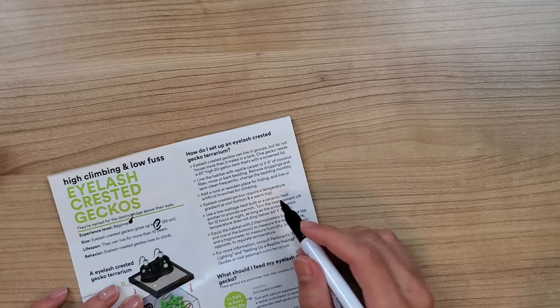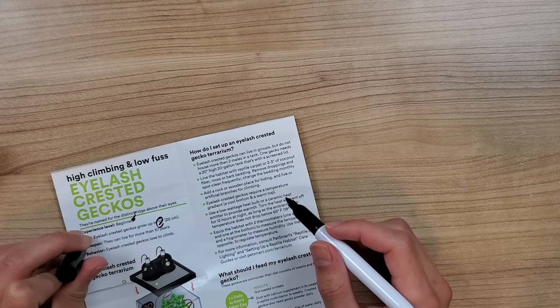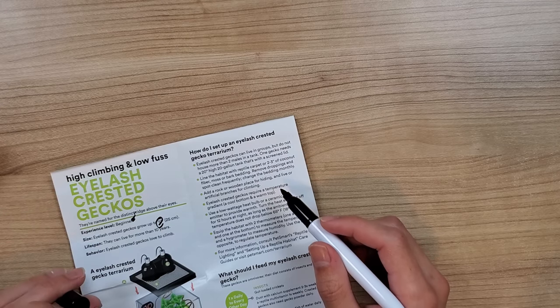Eyelash, are they gonna say eyelash every time? They are. Eyelash crested geckos can live in groups, but do not house more than two males in a tank. I guess if you have a group of breeders, you could house males together, but generally I think they are pretty territorial. Also, I should say I'm better with leopard gecko care than crested care. I don't actually own any personal cresties. I've just cared for them while they're here.